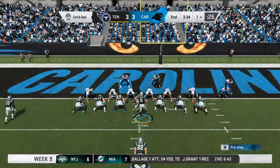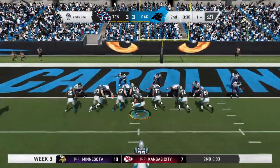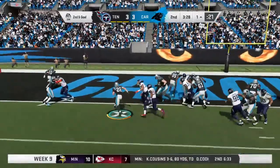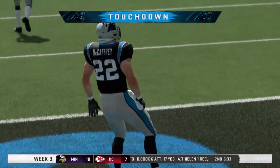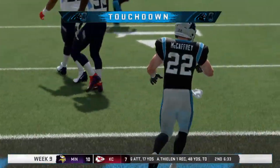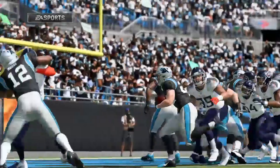Cameron Wake makes plays like that look simple because I think he plays with excellent leverage. He really does a nice job of being... And he takes it into the end zone for a Panthers touchdown. Christian McCaffrey, his 4th touchdown on the year. And the Panthers have taken the lead.